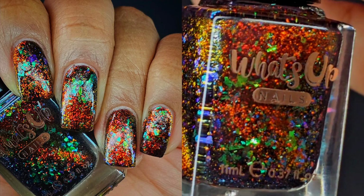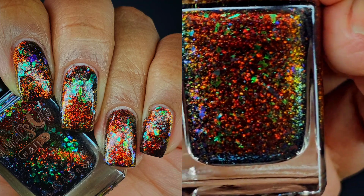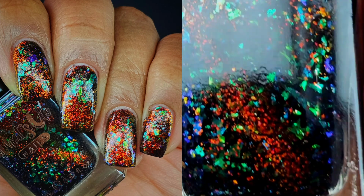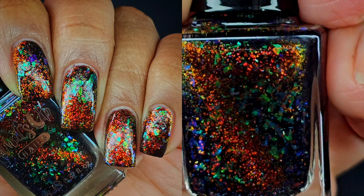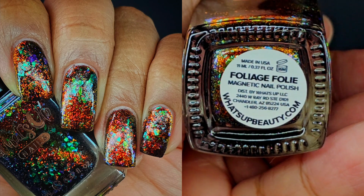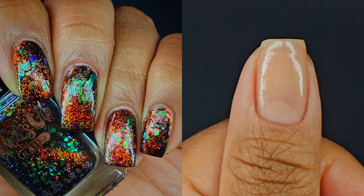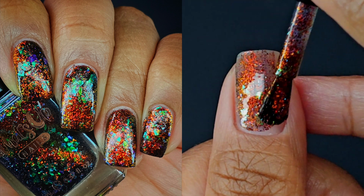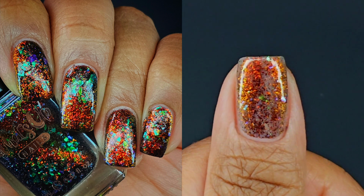So I enjoyed that base coat, and it's a perfect segue into the next item on our showcase. This is Foliage FY, and it's a magnetic polish. It's a dark blue base with small orange to green magnetic flakes and green to purple iridescent flakes. So I, of course, immediately was enjoying everything about the fallish colors. So the small orange to green magnetic flakes were exciting to see. So that was kind of what I focused on.